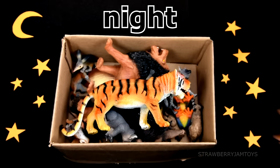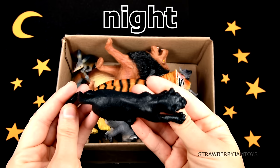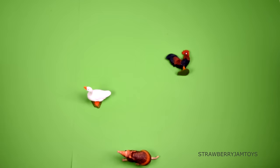A possum is active at night. A black panther is active at night. A peacock is active during the day. A quoll is active at night.